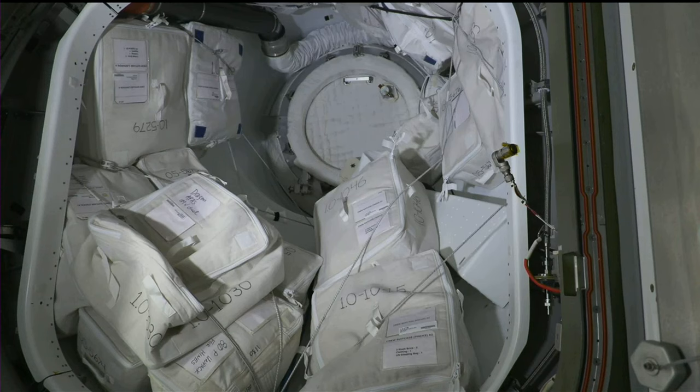Following hatch open, there typically would be a welcome ceremony. However, the crew will be awaiting the Russian cosmonauts to awake and have welcome remarks with the other four crew members. Crew-4 will join them and make a complement of 11 astronauts doing welcoming remarks. That'll happen around 1:40 a.m. Central Time.